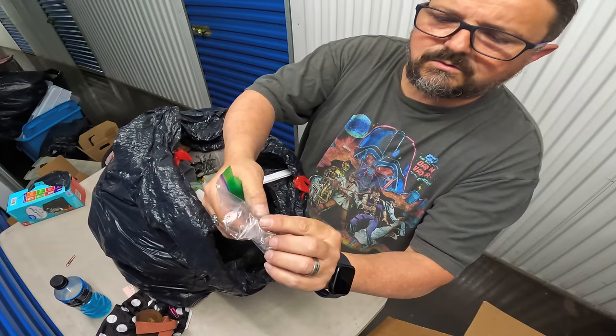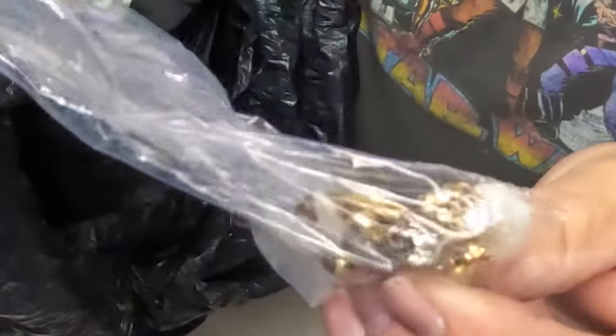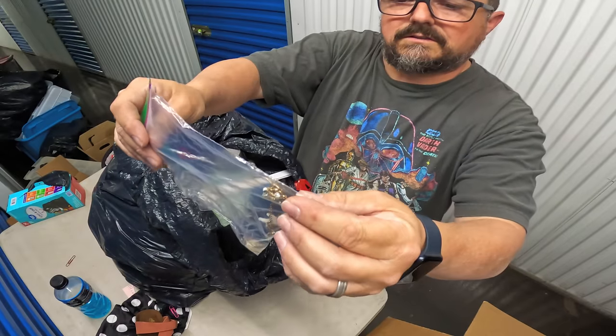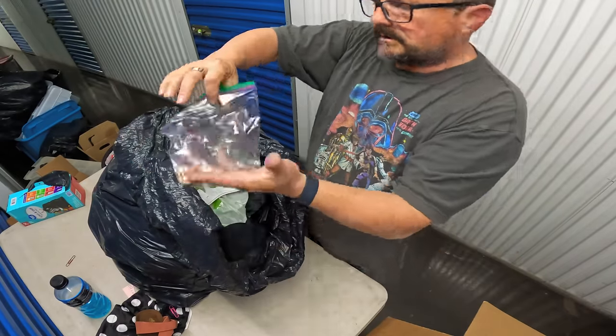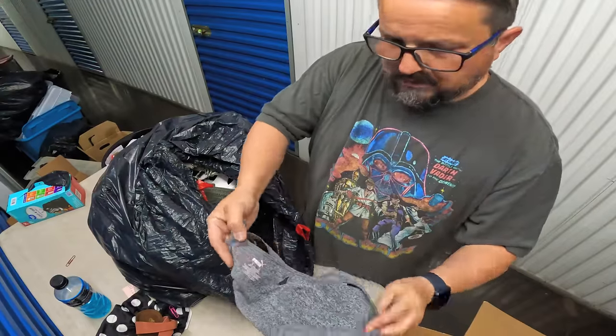Almost looks like some jewelry. It is a little bit of jewelry. It's a little tiny bit of jewelry right here. Huh. Not much to see, guys. There's a couple earrings in there, but we'll take that home. Check for gold. Sports bra. Puma. Sports bra.